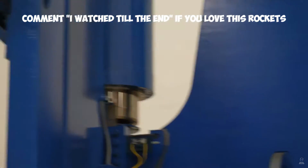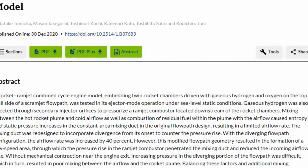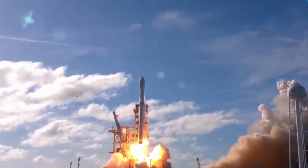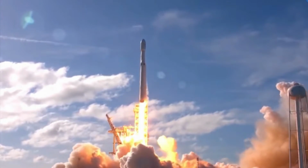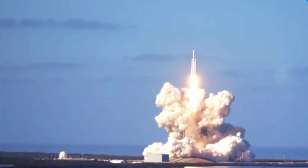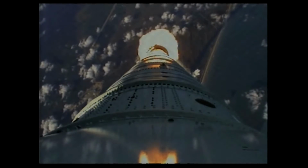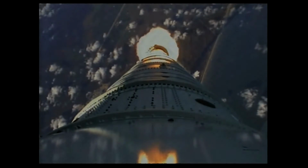In here, the facility must restrain the rocket and direct the rocket exhaust safely toward the open atmosphere. Structural integrity, system operations, and sea level thrust can be measured and verified. However, rockets are primarily intended for operations in very thin or no atmosphere. Systems that work well on the ground may behave very differently in space.